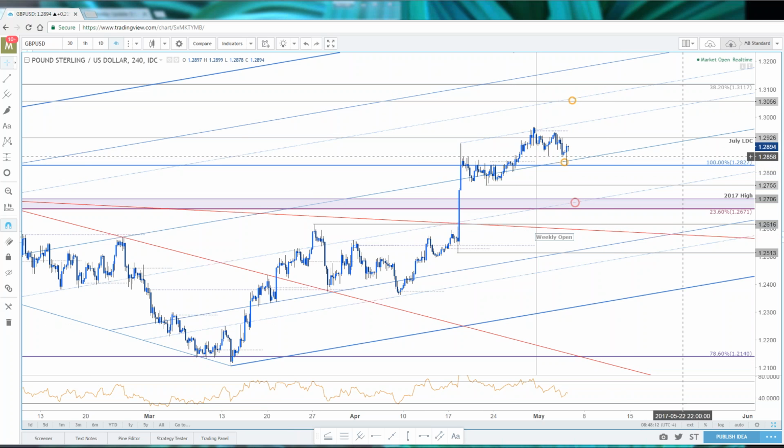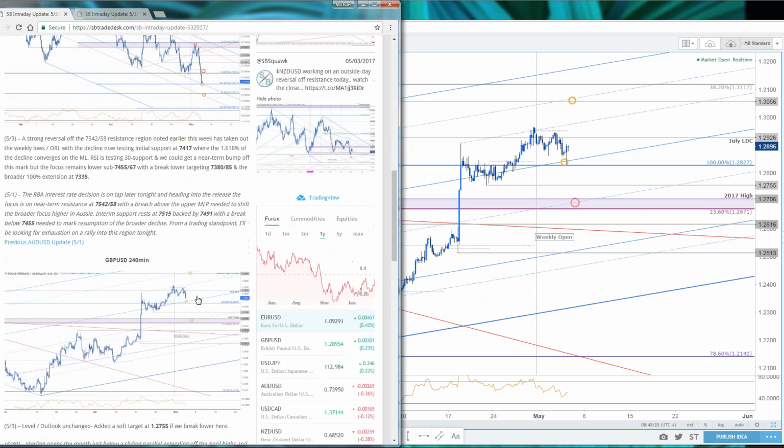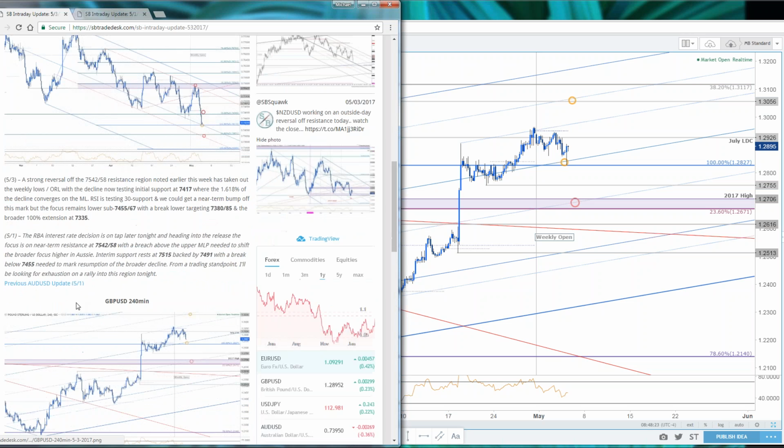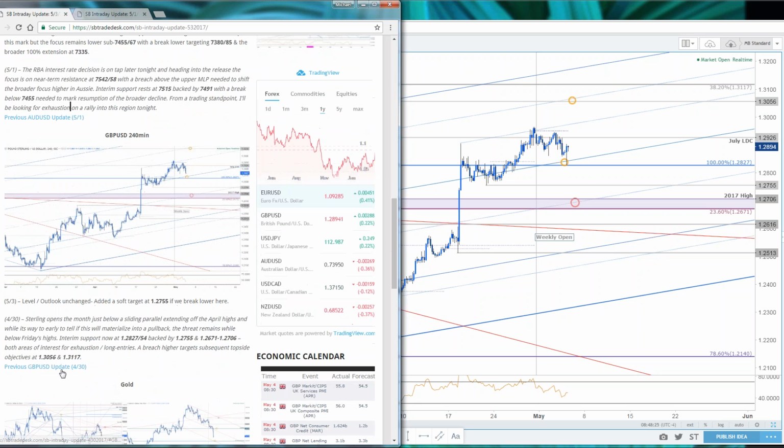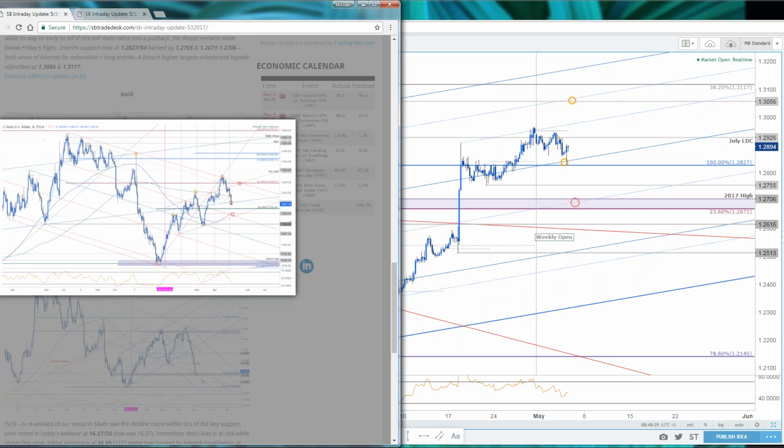Any questions on the pound before I move off? No changes to any of the levels from yesterday. Again, to see the daily chart on any of these, guys, always remember the daily chart's never more than one click away. So you can click on the link at the bottom to see the daily and 240-minute previous charts. Gold.